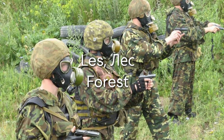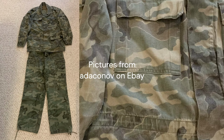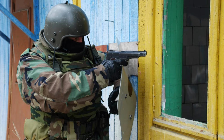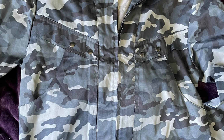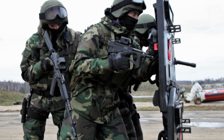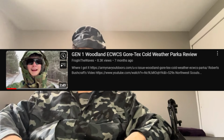Les is a blanket term for Russian woodland copies, with several variations ranging from grayish brown to urban gray with blacks and bluish whites. Les can be a simple one-to-one M81 copy or a blue and white woodland copy. Russians have used straight-up USGI US Woodland before. There's a popular photo set of some MVD guys using Gen 1 USGI ECW CS Gore-Tex parkas and pants. If you want to learn more about the ECW CS parka, check out my video.